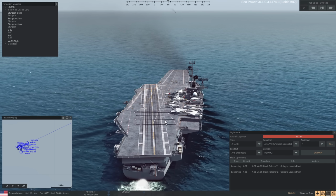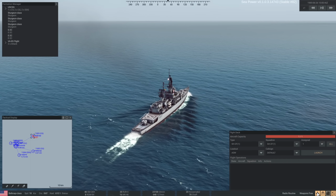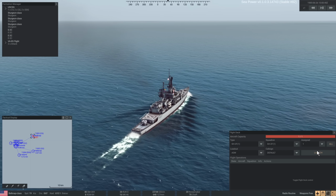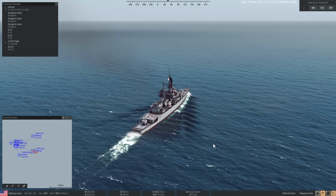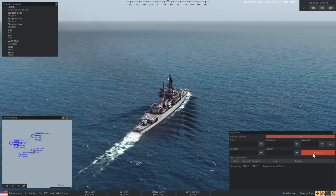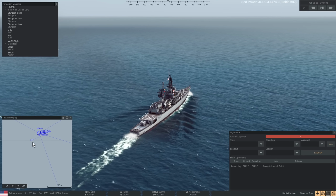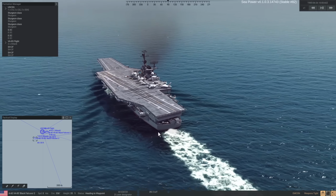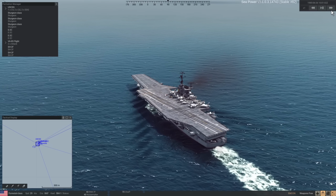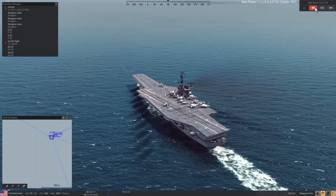We're going to need helicopters as well. Maybe we'll take off from the Belknaps. Do they have helicopters? Let's have a look. Yes, sir. Launch. And finally, Belknap. Launch. These helicopters will have anti-submarine torpedoes on them. Everything up and launched. Response time. So it was 10 o'clock when we started, when the submarines were spotted.